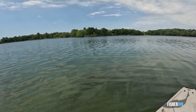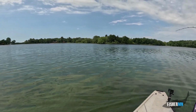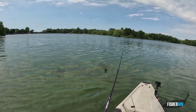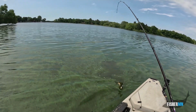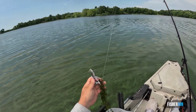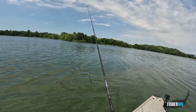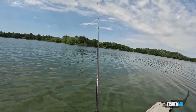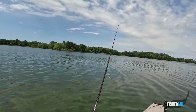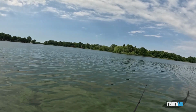50-pound fluorocarbon leader, custom made by Paul. There we go. Well, I've been on this side of the lake before, and it's kind of northern Palooza, and that's all right. Some action. Don't have to see bass every time on the channel.